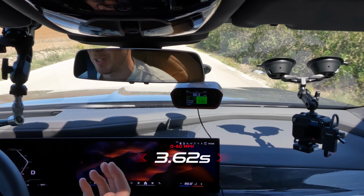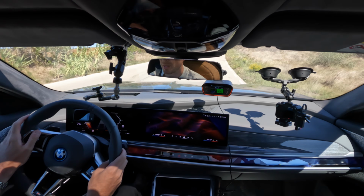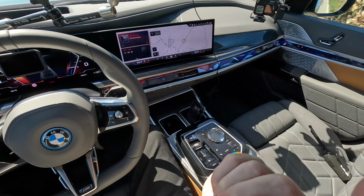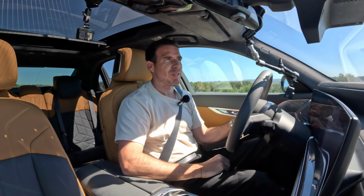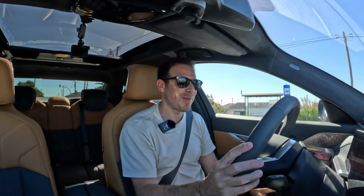I'm pretty sure it's a combination probably of the terrain that we're on, also the tires and all of that, but quite fast, as you can see. All right, so this was the 0 to 60 in the BMW i7 M70. We're gonna keep driving right now and see what the car can do on some of those curvy roads. Don't go anywhere.